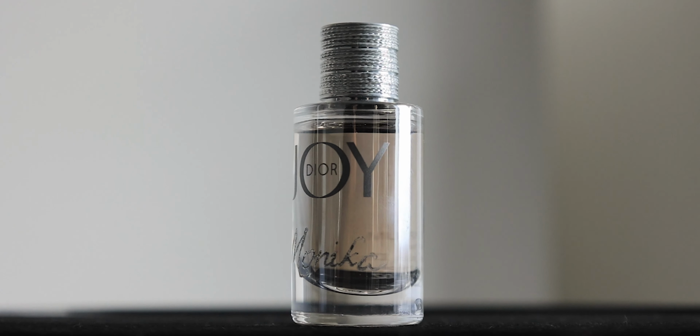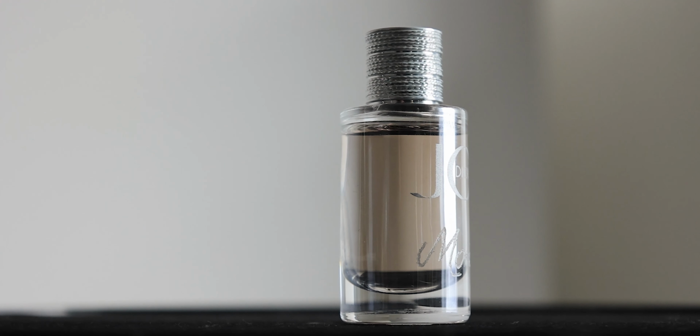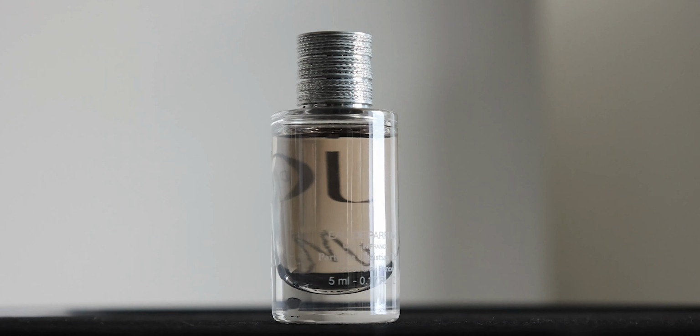Next up, I've got a little tiny Joy fragrance from Dior. This is the Eau de Parfum, and I again love when they keep the full design of the bottle and do a little miniature. I really enjoy this fragrance, especially the intense version a little bit more.